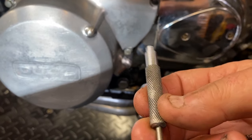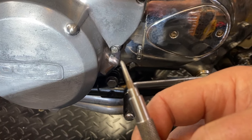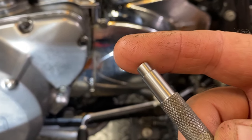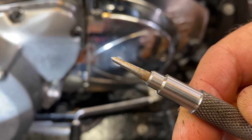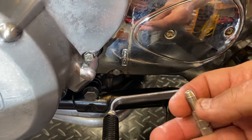So what I did was I used this, obviously, once it was lined up, to get way down deep inside there and get a nice little punch mark right at the center of whatever was left of that bolt in there, because it was a broken off bolt, as I said, way deep down inside the hole.